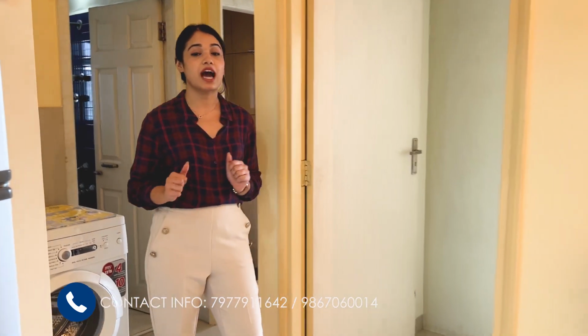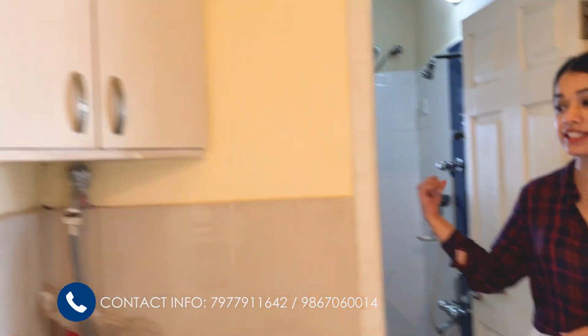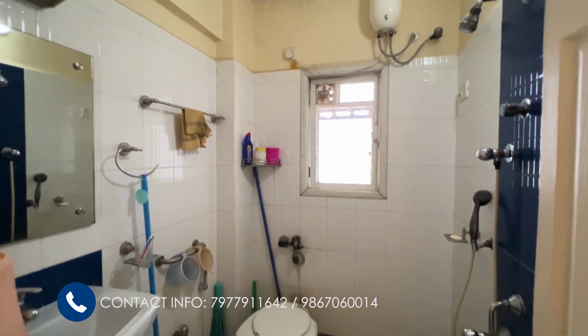Now we will be checking out the bedrooms of this apartment and the washrooms. So this is the passage that connects us to the two bedrooms. Here is the utility space where the washing machine is kept, and your drainage point is given. On this side you have a common toilet. This is the common toilet of the apartment. Your sanitary fittings, faucet, tiling work, all of it is done up.